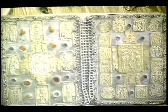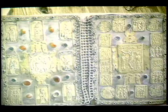Why is that? Because between 1453 and 1821, Greece was under Turkish occupation. And the Turkish masters of the Greeks did not allow them to build churches in the grandiose style of the Byzantine. So they allowed them to build humble structures, but they were free to illustrate them richly in the interior.